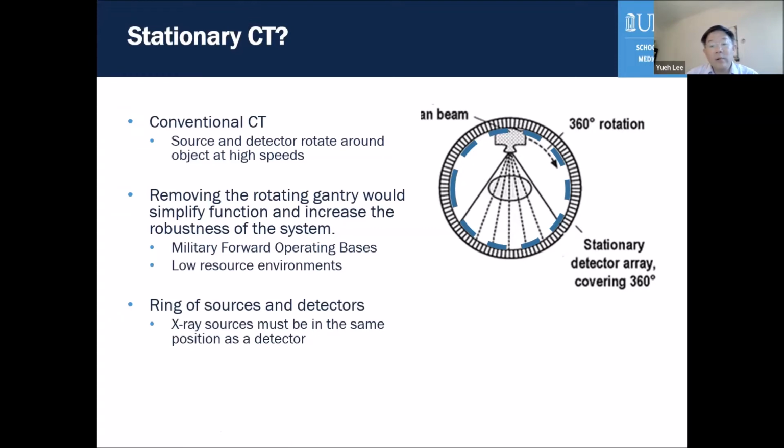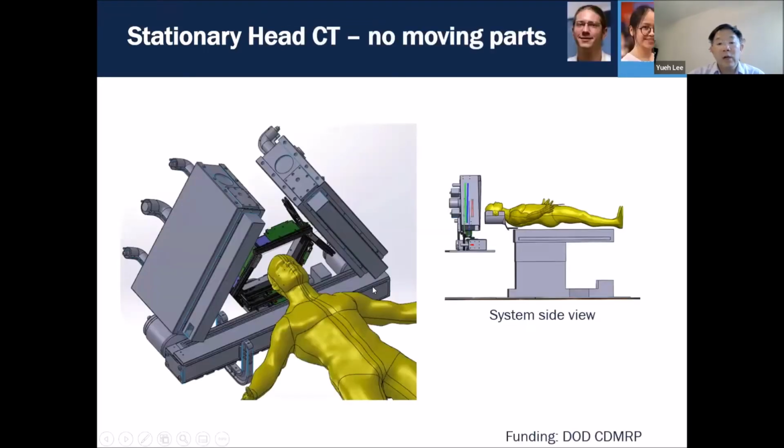And so we were funded by the Department of Defense to build a stationary head CT. The interesting technical problem is that the X-ray sources must be in the same location as the detector, and that's why nobody else is silly enough to even try to build one of these things. Of course, I like complex problems, and so this is our stationary head CT where there are no moving parts within the source and detector side of things. This is a bank of X-ray sources, a second bank, and a third bank of X-ray sources surrounding a ring of detectors. They're offset just slightly.